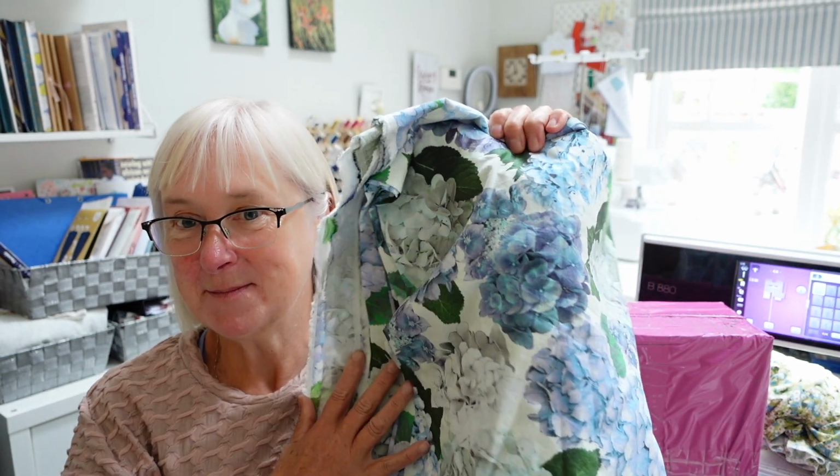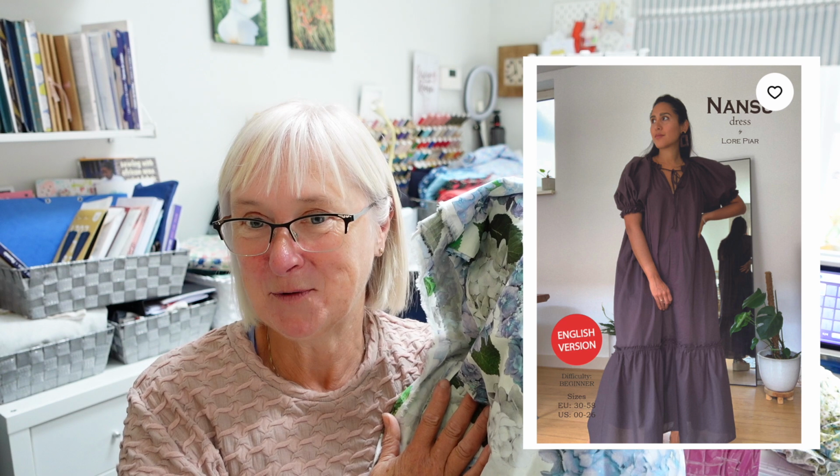And I am going to make, you've heard this before already, the Nansu Dress by Pierre Patterns. And I'm doing it with Rachel. So this dress is going to go to America with me. I don't know at what point we're going to release our collaboration. With the speed Rachel's sewing and the fact I'm sewing all week, probably next weekend.